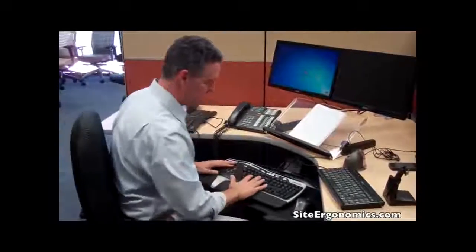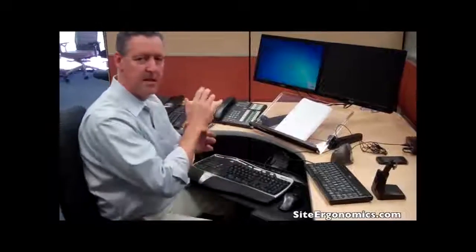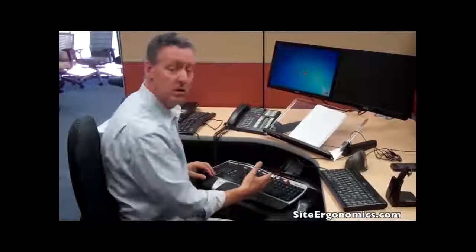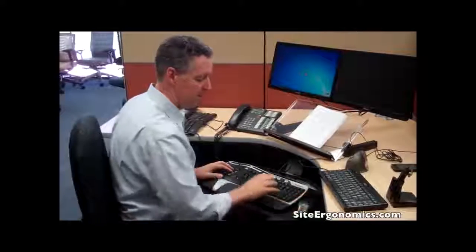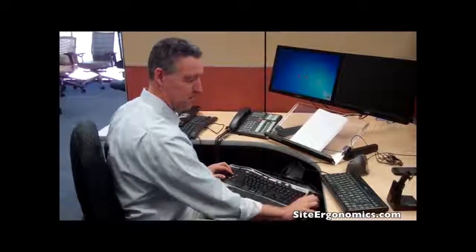But the nice thing about this is you can use it, you can sit here, it's split, and it keeps your wrist nice and straight. Okay? If you don't use the number pad, or you find that you have to do a lot more reaching to get out to the mouse, it sort of defeats the purpose. Your wrist is better here, but it's worse there.